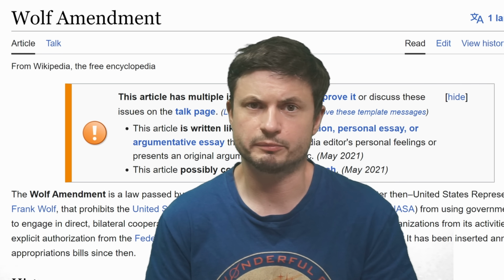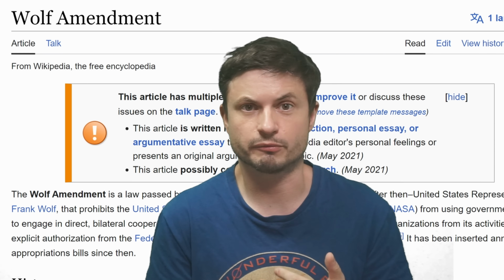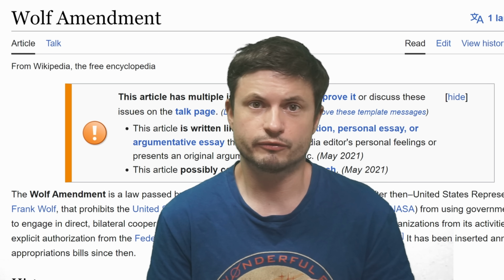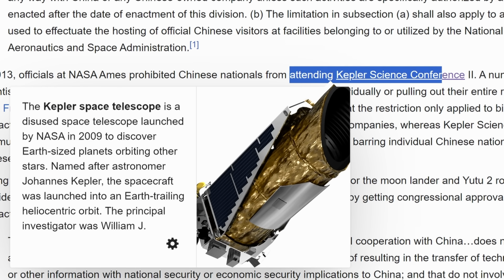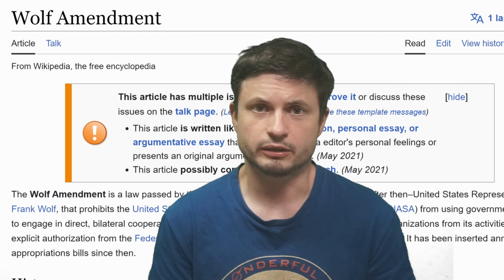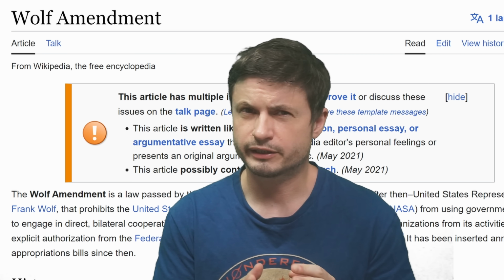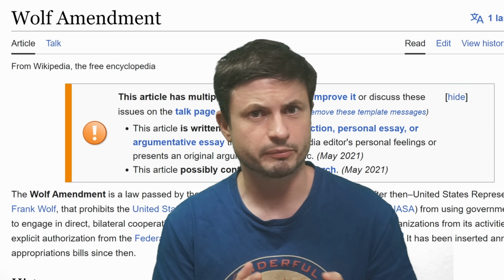turns out that because of something known as the Wolf Amendment passed in 2011, it is basically completely illegal for anyone from NASA to collaborate, or technically even talk to, anyone from the Chinese Space Agency. Strangely enough, they're not even allowed to attend different science conferences that might have anything to do with NASA. And though China is obviously not in the best terms with the US right now, as far as I know, NASA is still collaborating with Russia, and that by itself is kind of hypocritical.